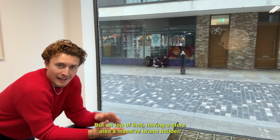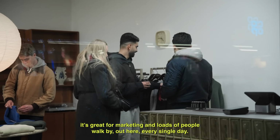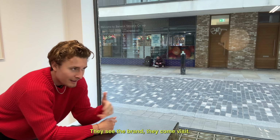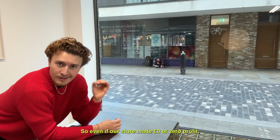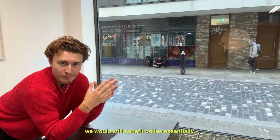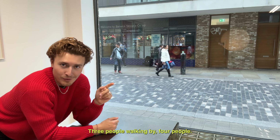But on top of that, having a store is also a massive brand builder. It's great for marketing, and loads of people walk by out here every single day. They see the brand, they come visit. So even if our store made £0 or zero profit, we would still benefit online essentially. There you go. 3 people walking by, 4 people.